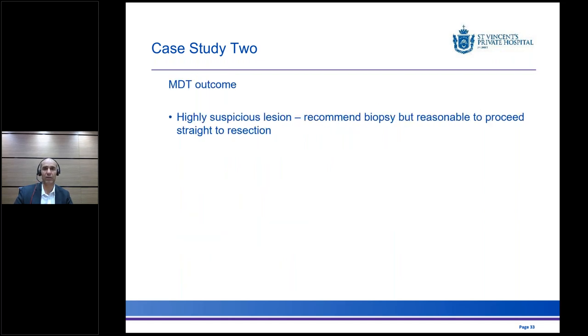So we discussed this gentleman, and essentially the outcome of the discussion was that it was a very highly suspicious lesion. Essentially, the radiologist thought it looked like lung cancer. We all thought it looked like lung cancer, and the recommendation was to have it biopsied, which would be the standard pathway to be followed. But they felt that if he really objected to that, it would be reasonable to proceed with the resection.